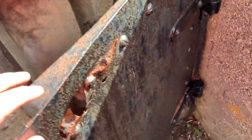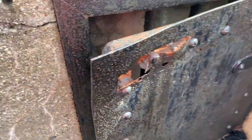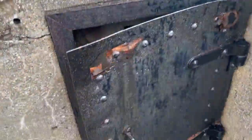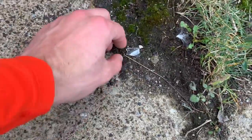You also want to remove any potential hazards that might be in an undershooting zone or just around you in general, like this rusty door. Unfortunately, in areas like this there can be broken glass, pretty common in urban areas, so you don't want to be falling on that.